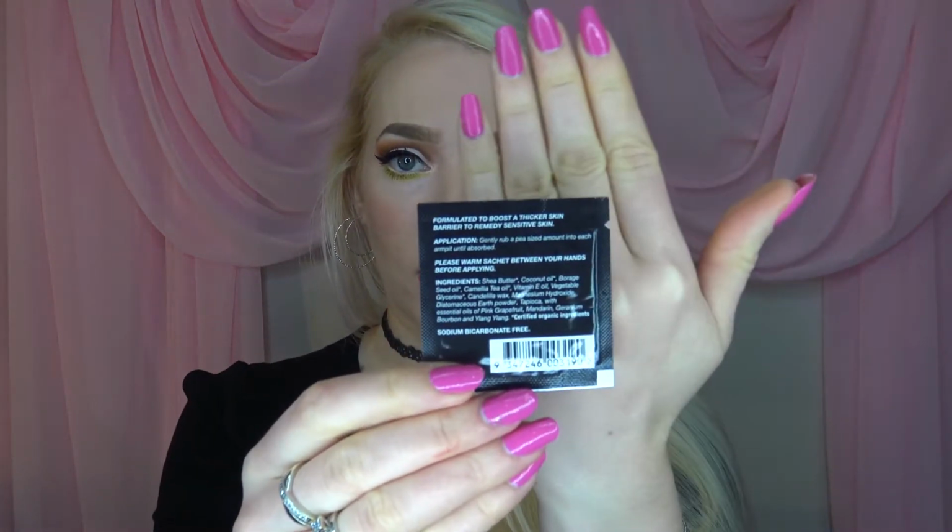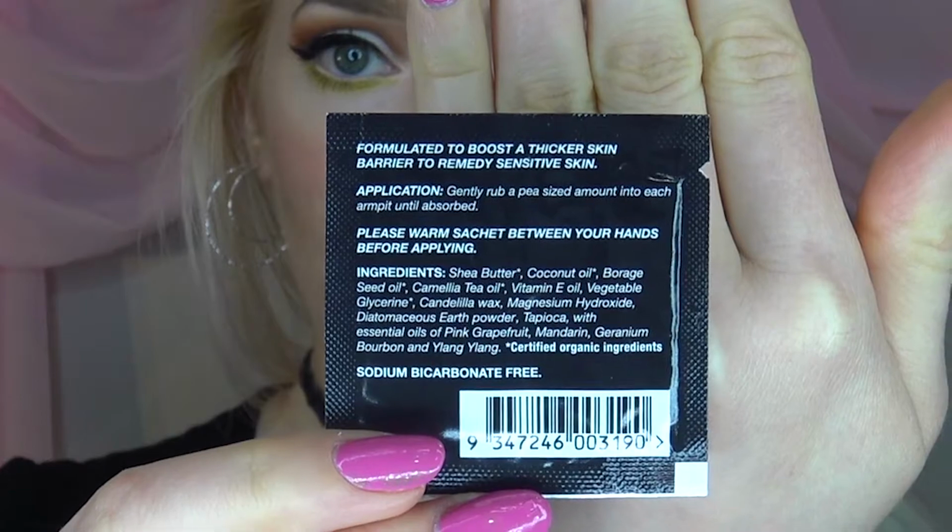In terms of the ingredients, I will just get close on screen so you can see. This has no sodium bicarbonate, so that's why it says sensitive skin. It's friendly for us, which is great. Obviously this is still a paste, so it's just one of those things to bear in mind. It smells okay. You know how the last one smelled a bit manly. Let's just say this one not so much.